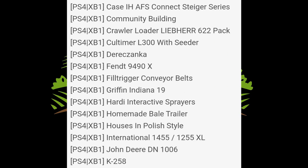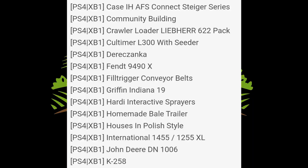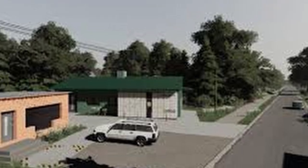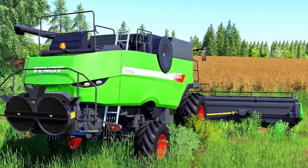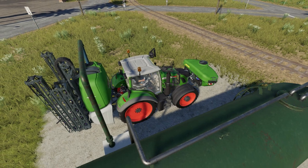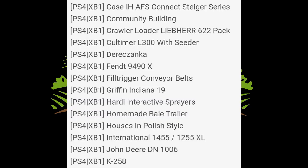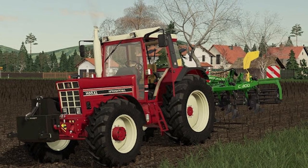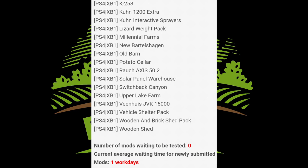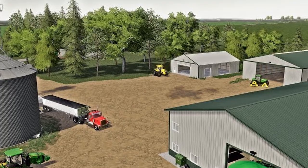On the PS4 and Xbox One, there's actually quite a lot. Let's see, we have the Case IH AFS Connect Steiger Series, Community Building, Crawler Loader Labur 622 Pack, Cultimirth L300 with Cedar, Dara Zek Zanka, Fendt 9490X, Field Trigger Conveyor Belts, Griffin Indiana, Hardy Interactive Sprayers, Homemade Bale Trailer, Houses in Polish Style, the International 1455 and 1255 XL, the John Deere DN1006, the K258, the Kuhn 1200 Extra, the Kuhn Interactive Sprayers, Lizard Weight Pack, and yes, you guys see it right.